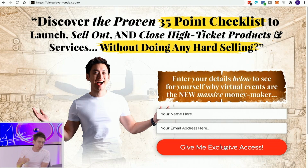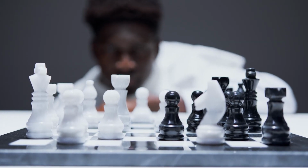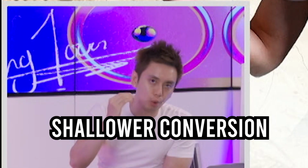So right now, if you understand what to do, and I know that we always hear this word, oh, you're gonna pivot. That's why when you start implementing these strategies, you're gonna realize that it could be the best of times. So what does this mean? It means that rather than sending traffic straight to the offer, there is big and huge potential payoff in making a shallower conversion.